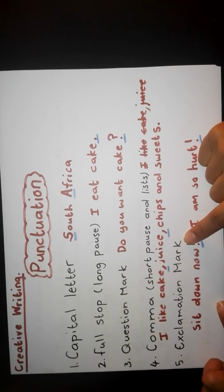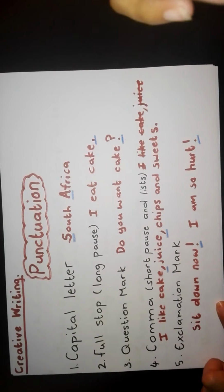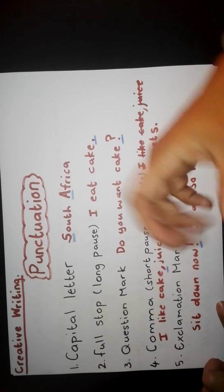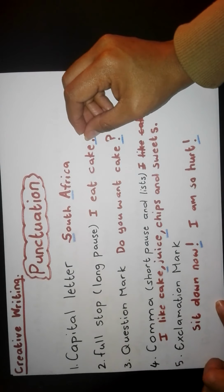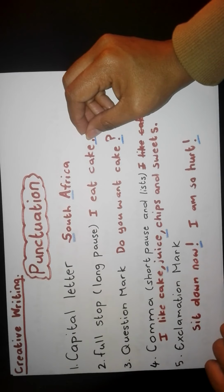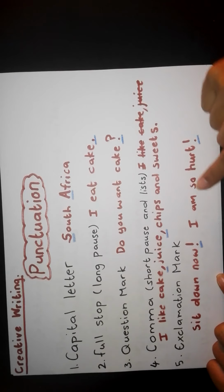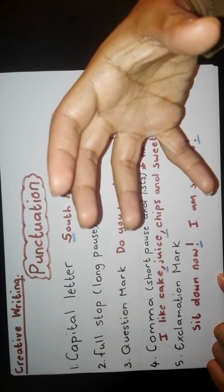And then exclamation mark. Exclamation mark just tells you how you feel about something, or when you say something with meaning. So if I say to you, sit down now, I'm saying it with a lot of meaning. It means you must sit down now. It's a command, okay? For commands, you also use exclamation marks, like go away, or sit down, or come here, okay? And it can also be used for your feelings. I am so hurt, exclamation mark. Okay, it's when you say something with meaning.